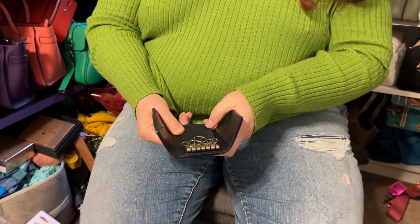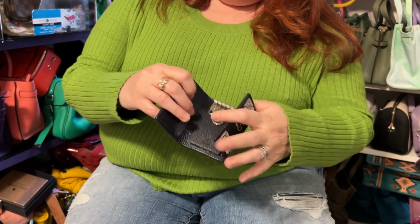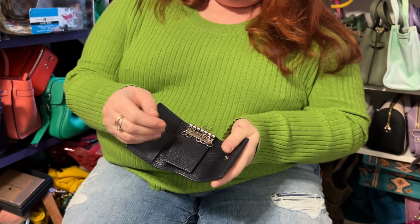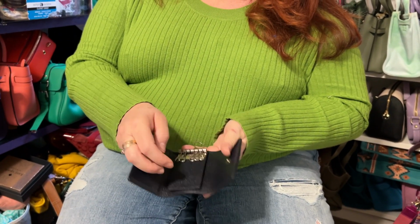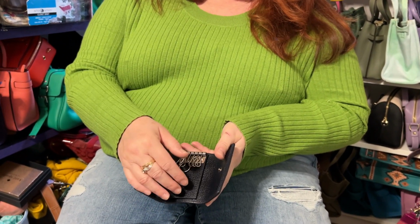I have Italy, maybe? Okay. Maybe. I don't know. But it's got silver hardware, which I adore. The only thing I was a little disappointed in, because I never bought one of these before, is I like the Louis Vuitton ones because you could slip like a credit card in here. You could slip one in here too, but it's most likely going to slip right then back out.